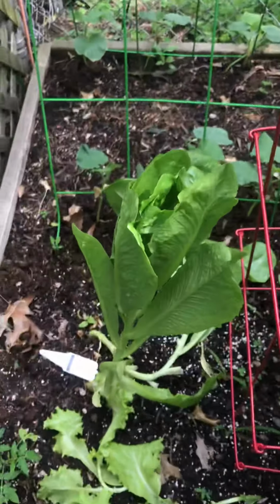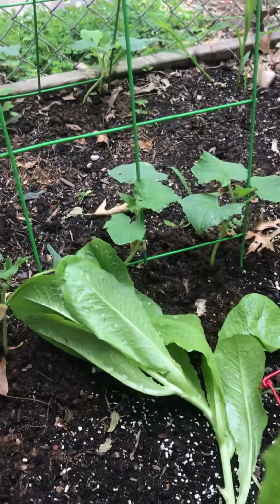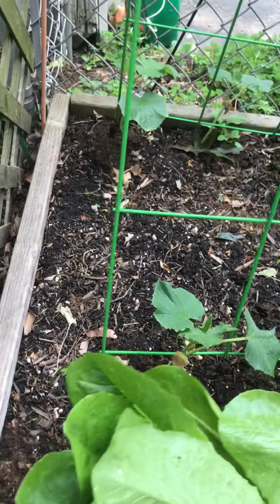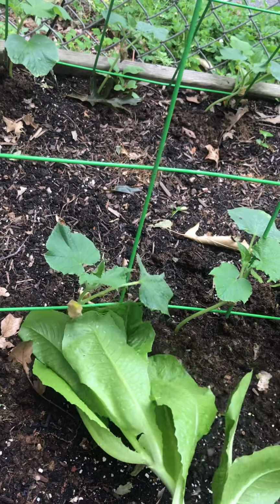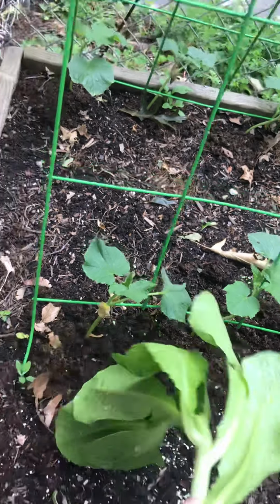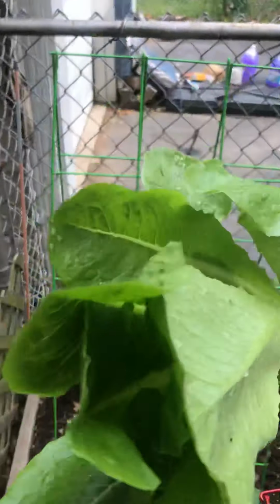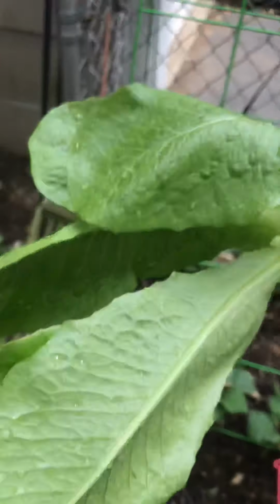This is my romaine. As you can see, it's laying down. I'm gonna have to get this one. This will have to be dinner because I don't want to leave that on the ground. It's not a tight head of romaine like you get from the store, but it's still lettuce.